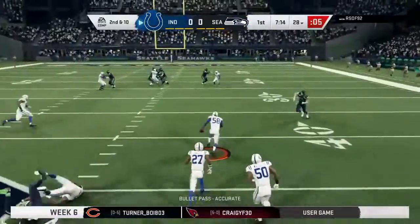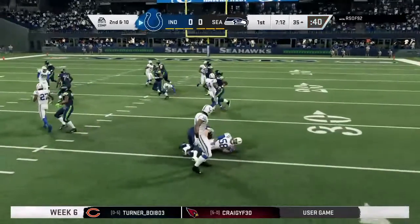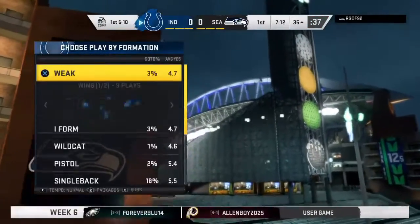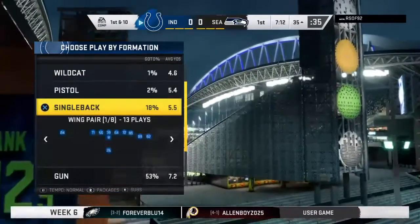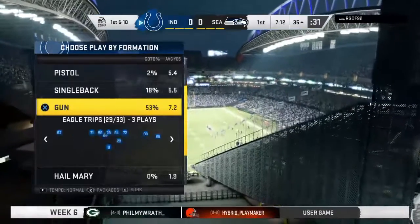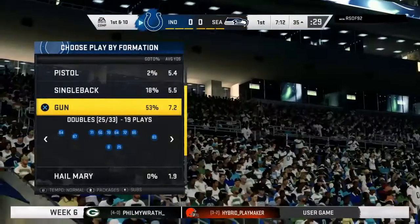And he fires one that's intercepted. Picked off by the linebacker, Corey Littleton. And the return here is stopped at the 35-yard line. He's going through a rough patch throwing the football. 4 interceptions in that loss last week. Opening drive starts the game with a pick here.